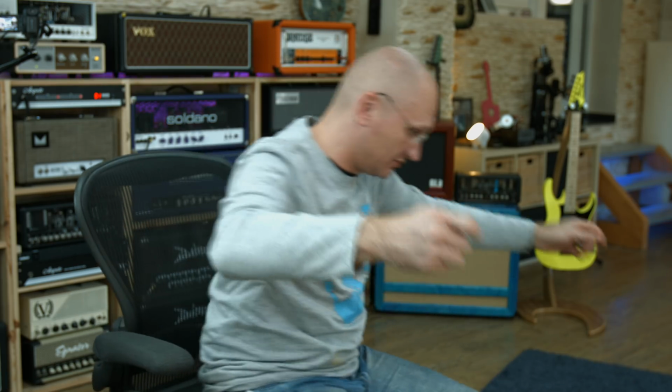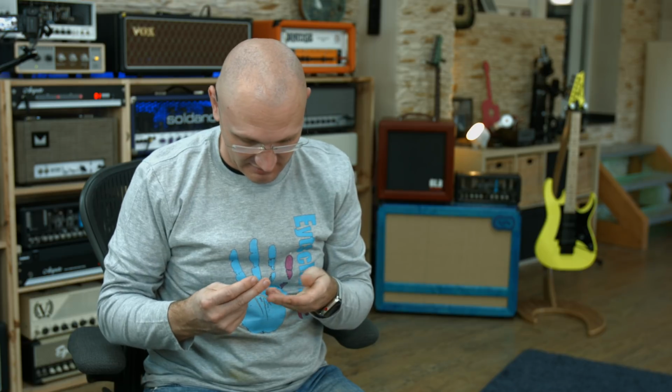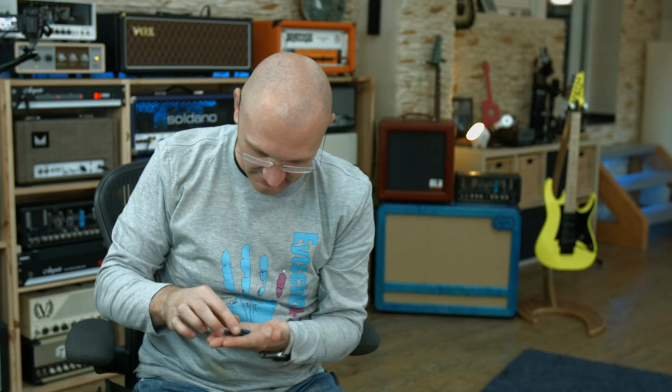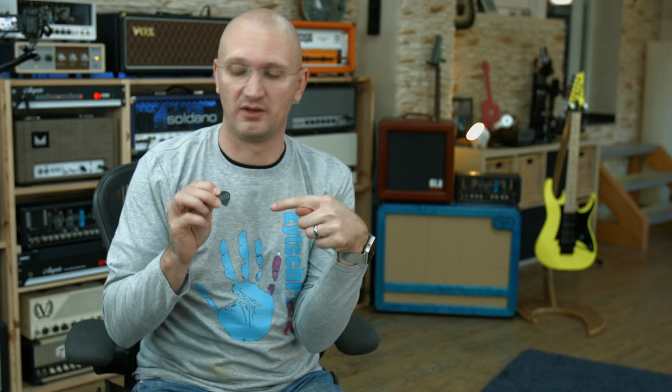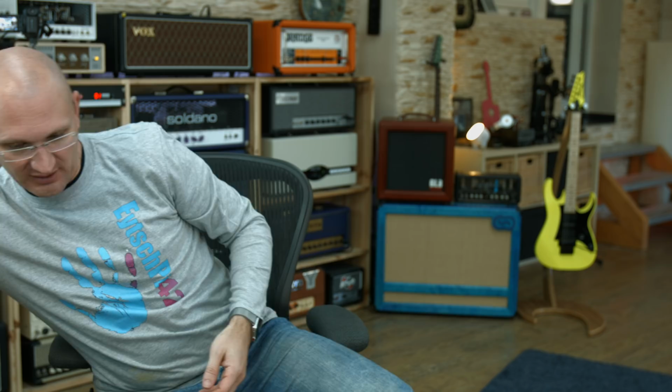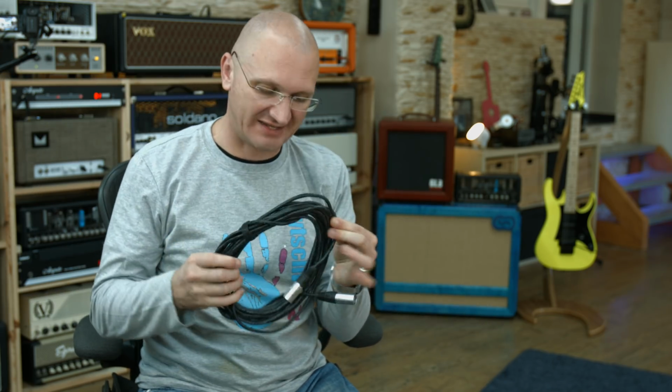And, ooh, these look like Intune GP Grip X. I was gonna say these look like Dunlops, but they're not. These are kind of cool. I like the little ones. I don't like the tortoisey ones. I don't play those. But the grippy ones are cool, especially this one. So Derek, I have my chicken picks and they're awesome. But I might try these. Thank you. Then we have this very professional Cat 5 cable.